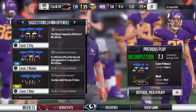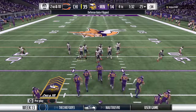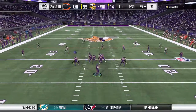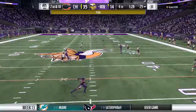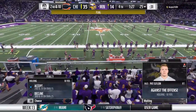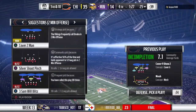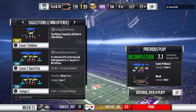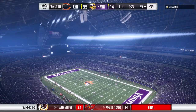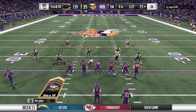And it pops free. The collision there jarred the ball loose and brings up second down. He's going to let it fly. And that's going to wind up incomplete. However, we do have a flag down. Let's check in with our referee. And since they still have 10 yards to go, they'll just say, let's roll this over to third down and decline it. Let's just be honest about it. If you can't get them off the field on 3rd and 10, then something's wrong with your defense anyway. No sense in taking that penalty.